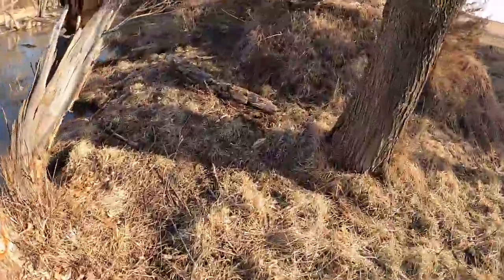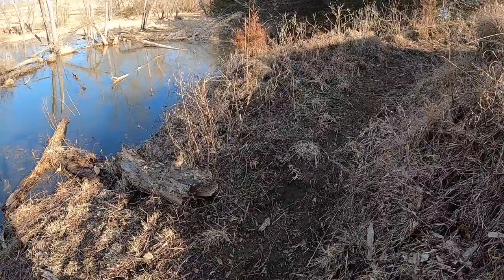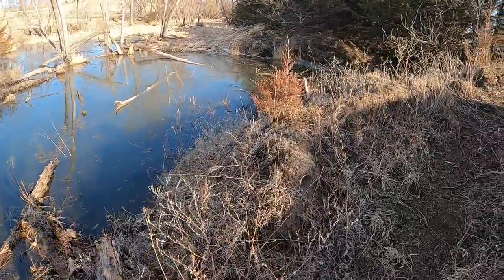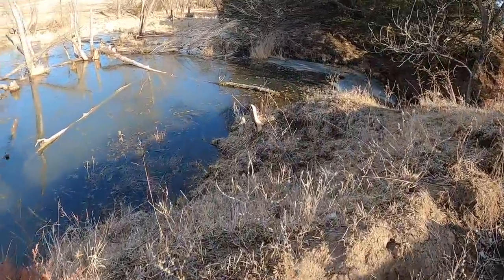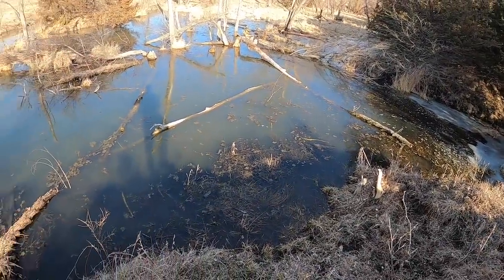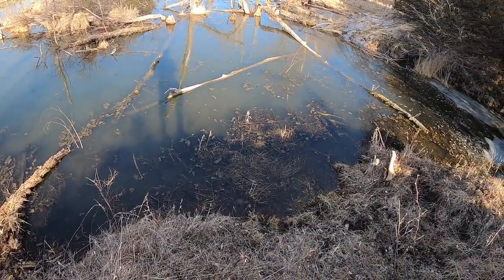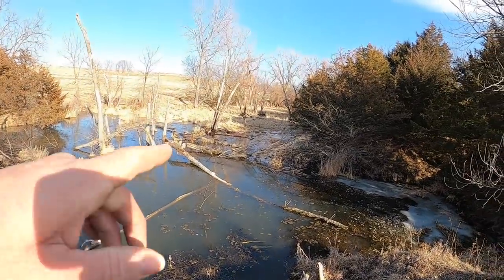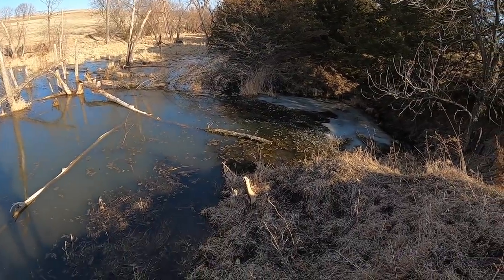Well, what I'll do is I'll explore more of this every day and see if I can find out where they're going in and out. Got ice there. See up here, it's not that impressive. I see a little dam upstream. I'll have to go upstream and see what's going on. I can see a little dam up there.